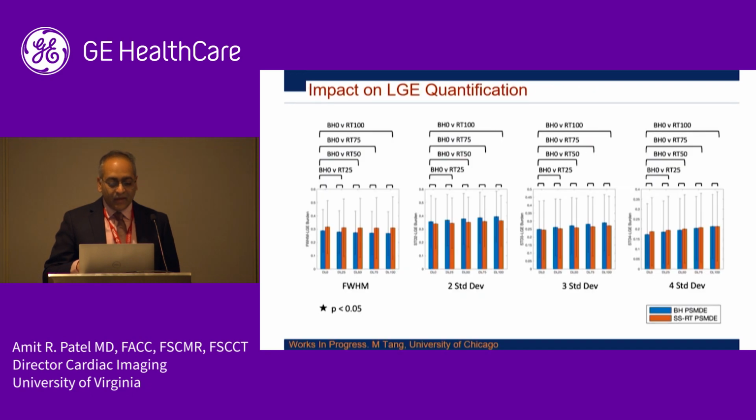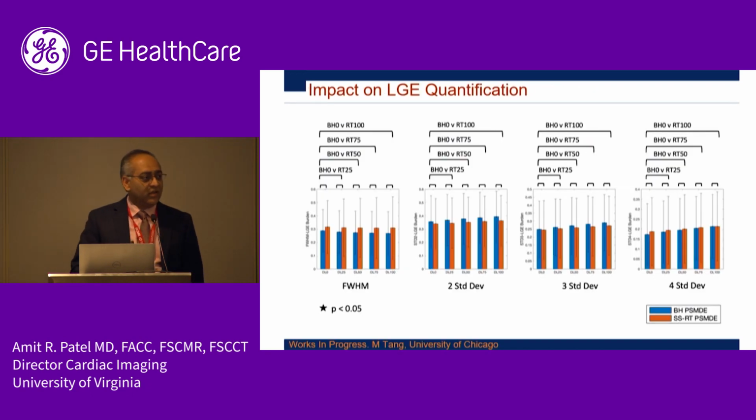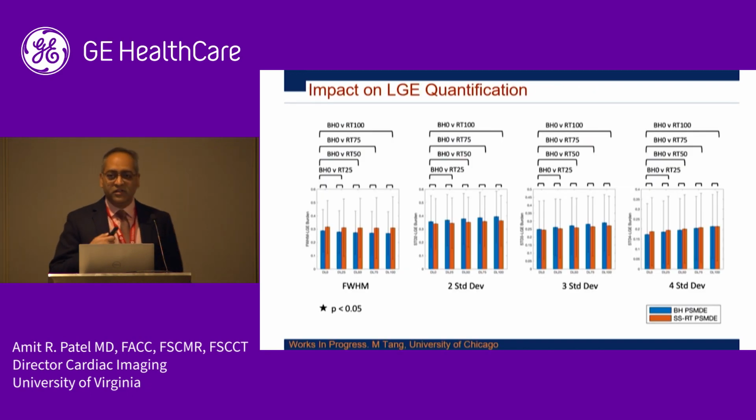And I suppose one of the concerns our group had was that there's a big push to quantify the amount of late gadolinium enhancement that you have, and that's heavily dependent on the number of standard deviations your LGE is away from your remote normal territory. And we just got rid of all of our noise, so is that going to drastically change our quantification?